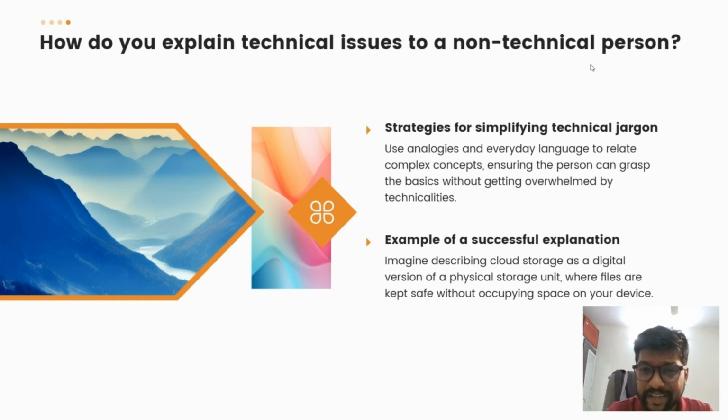You need to focus on strategies of simplifying the technical issue for a non-technical person, like using analogies and everyday language to relate complex concepts, ensuring the person can grasp the basics without getting overwhelmed by technicalities. First use very easy, non-technical language so the customer can understand. Like a server crash issue: if the server is crashed and due to that the application is not working, he doesn't know about the server or the server crash, so you simply give him a diagram of a server, how your application works, and then you can explain the server crash issue accordingly.